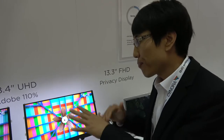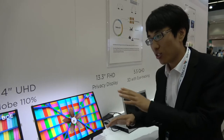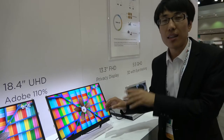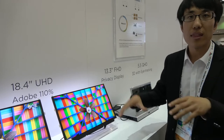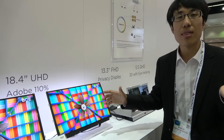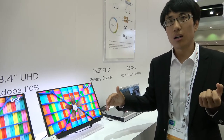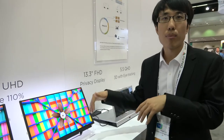But this is LCD. Is it quantum dot? Not quantum dot. It's BOE dot. What is it? We optimize the panel design in the color filter and backlight unit. We use a new LED and a new color filter to increase the color gamut of our product.